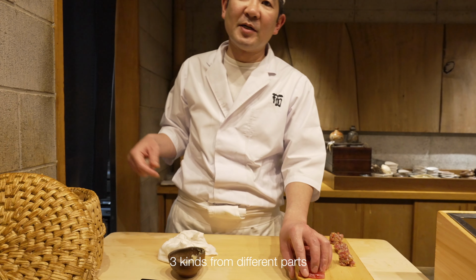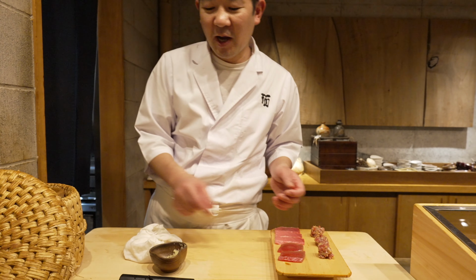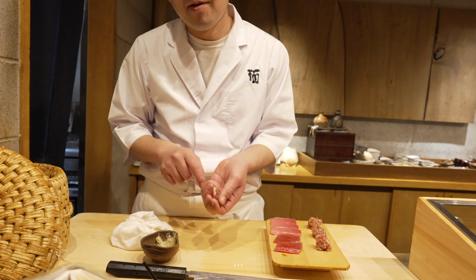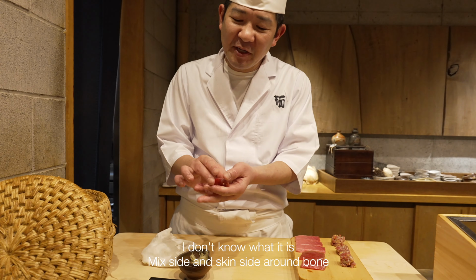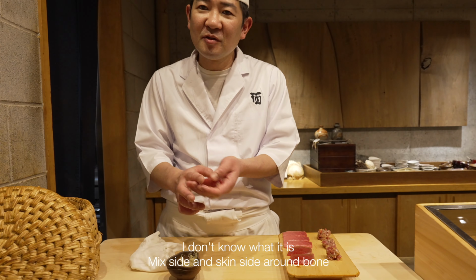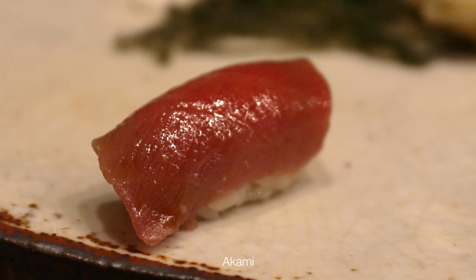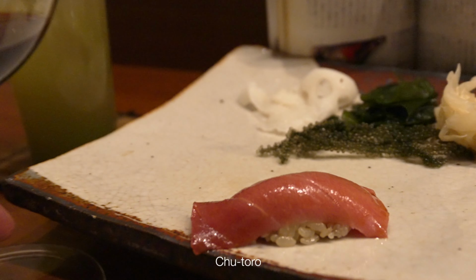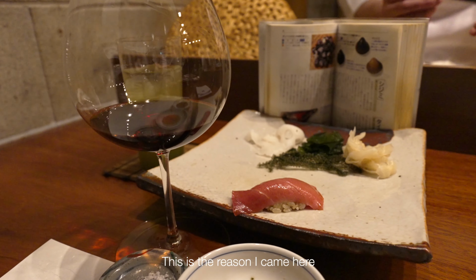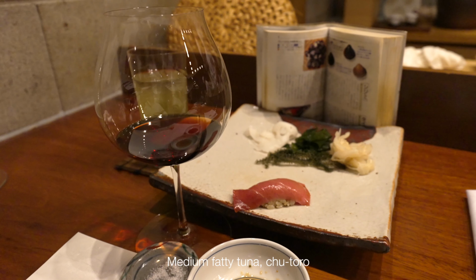Three kinds of different parts. Kami, Chuchoro, Ohagi. What is the last one? Ohagi. I don't know what it is. Mix right side and the skin side. Yes. Bone, around bone. It's the reason I came here. This is a medium quality Chuchoro. Yes.